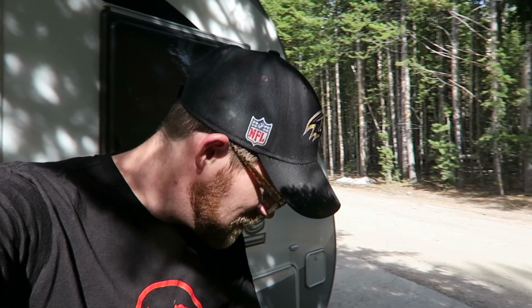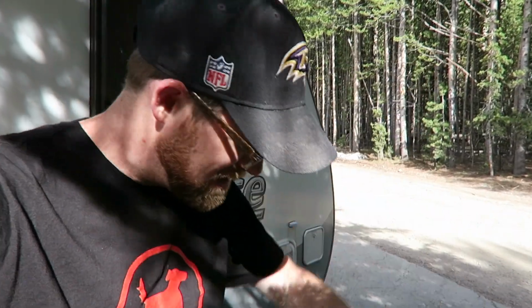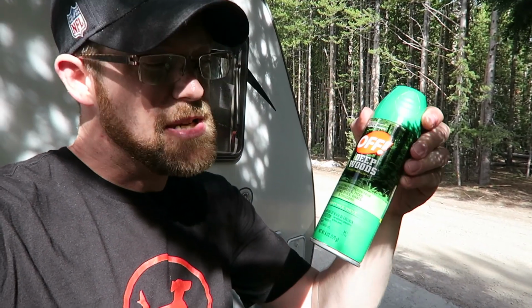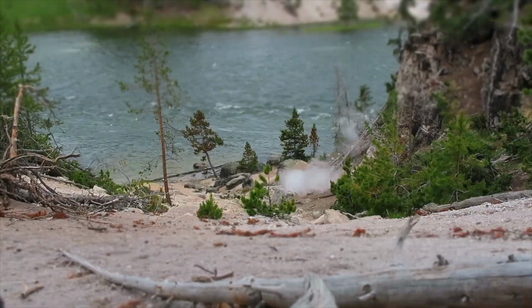What a good day. We are grilling steaks. I'm having my Snake River Pale Ale. And I am reloaded with some Deep Woods Off for these insane mosquitoes. Otherwise, I wouldn't be able to grill outside.